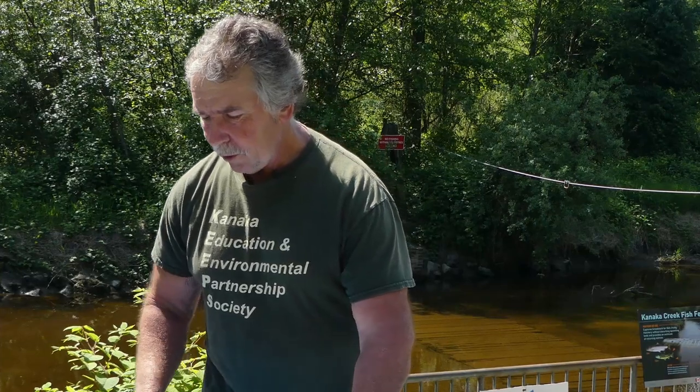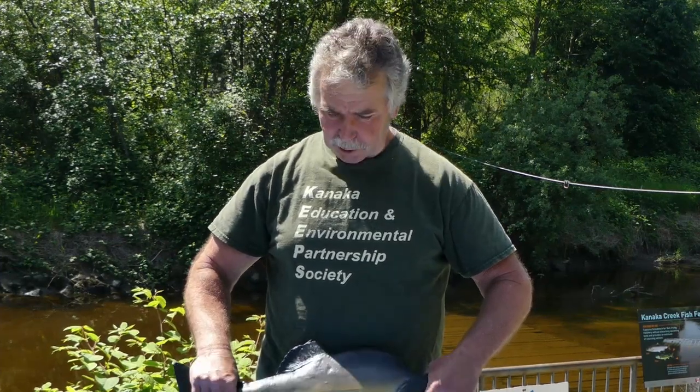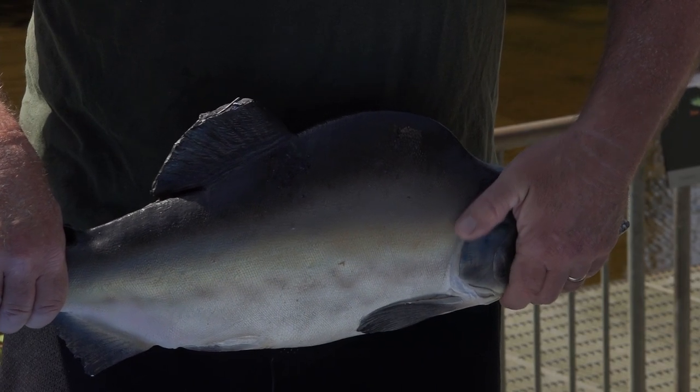Oh, this is Oncorhynchus gorbuscha. That would be pink salmon. And these are spawners. You've got the male and the female. And you're most often going to see these from above. And the quickest way to tell pinks when you're looking at a spawning ground from the stream bank and you're not that close, they look almost two-tone, don't they? Black above and lighter below when looked at from above.